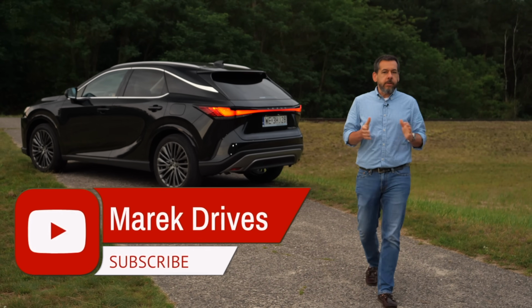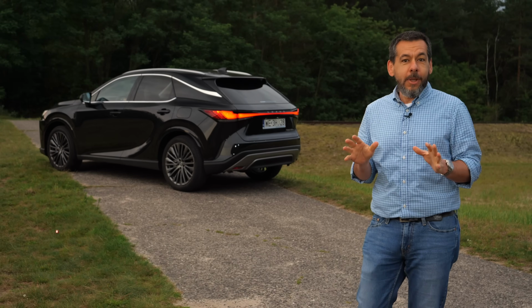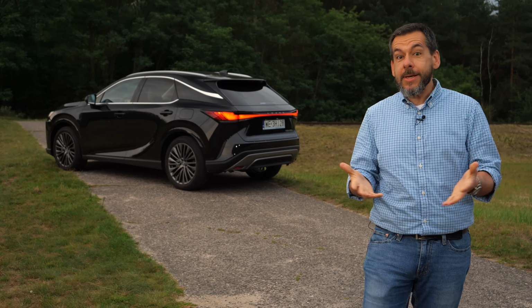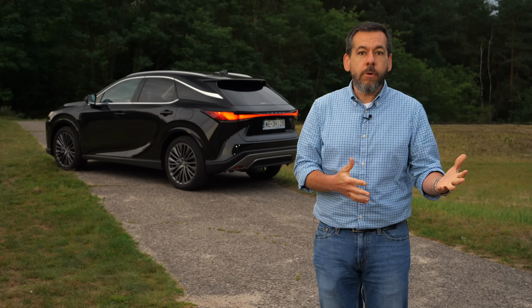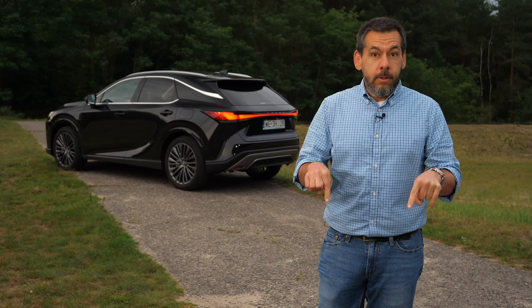Yes, I still like the Lexus RX 450h Plus, not to a point where I would like to daily one, but I get why people choose a Lexus instead of other premium brands. And how about you? Are you a Lexus person, or maybe you prefer Audi, BMW, Mercedes or Volvo? Why? Let me know in the comment section below.